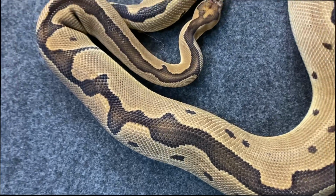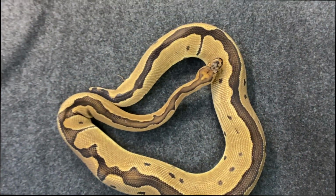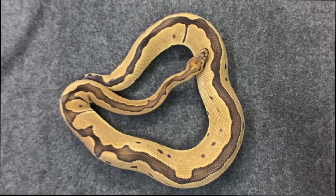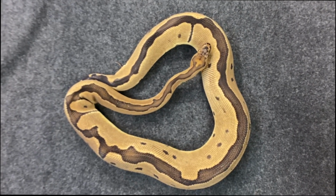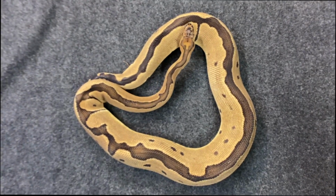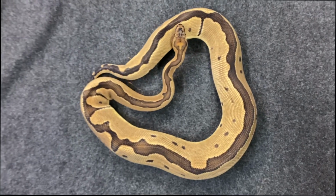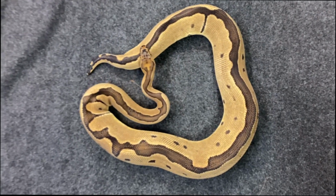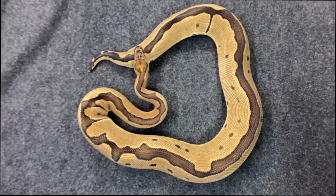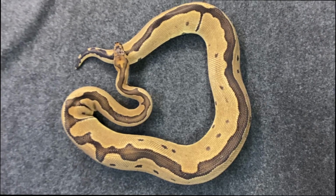But to bring this up, this is a blade clown het for lavender, also pos het for pied, which is going to go see that girl. So we're going to make some lavender possible dreamsicle 100% het for clown leopard blades. That was really all backwards, but anyway, this is a male.